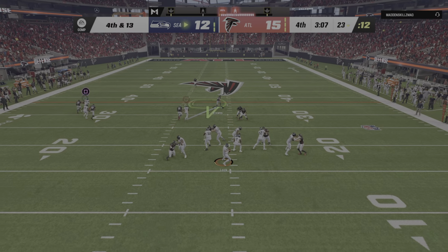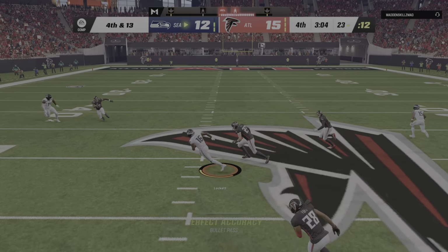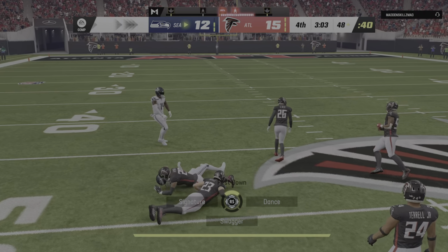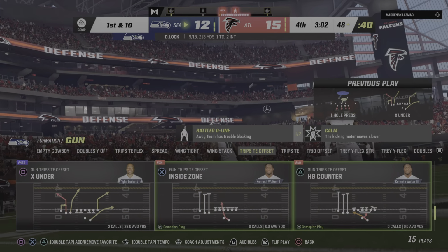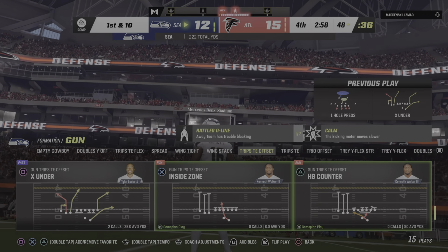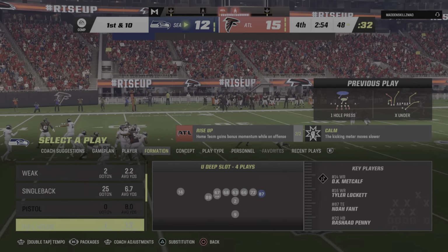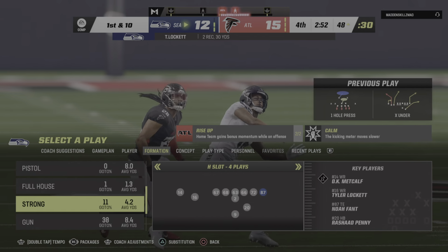Now Locke, gotta have this one. He hits his target, Lockett. And he is going to have a Seahawks first down on what will be a big play there on 4th and long. They go for it on 4th down, and it pays off big time as they pick up 29.